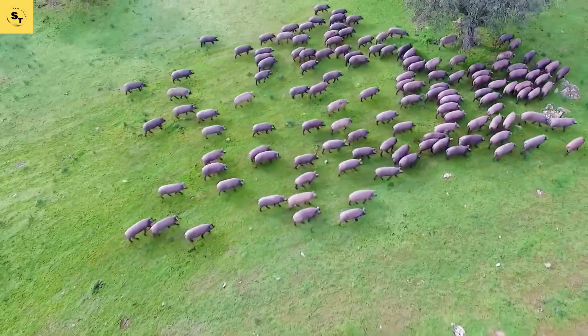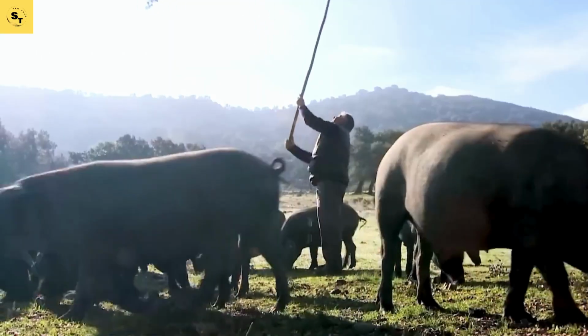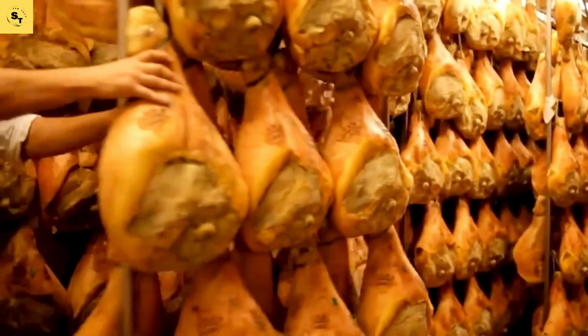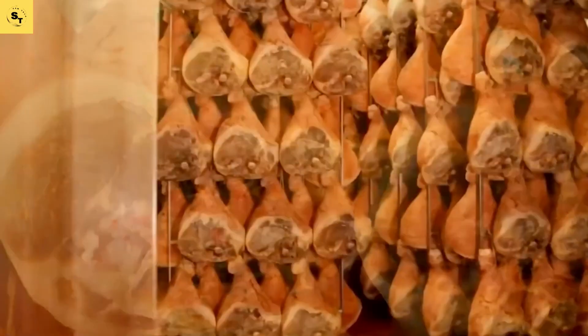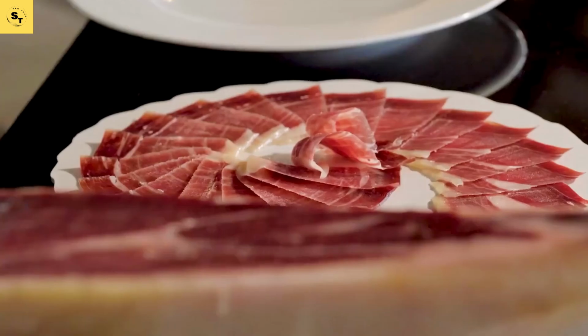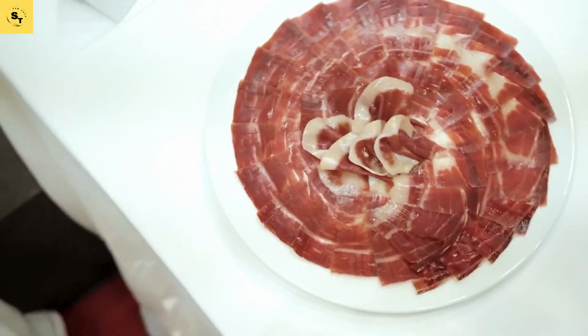Have you ever seen a leg of ham hanging in a Spanish bar and wondered what makes it so special? That's jamón ibérico, Spain's world-famous dry-cured ham made from a rare breed of black Iberian pigs. What sets it apart is the unique marbling of fat within the meat, thanks to the pig's acorn-rich diet and natural lifestyle. It's not just food, it's an art form, aged for years to develop deep flavor, rich aroma, and melt-in-the-mouth texture. In this video, we'll take you inside the fascinating journey of how this culinary treasure is made.